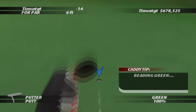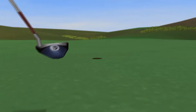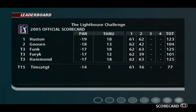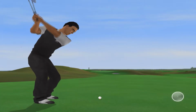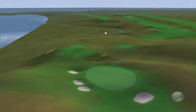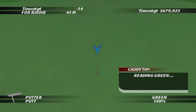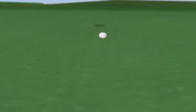Miss this and you're looking at a bogey. Gets his putt. Tap. This should land safely on the green. Not exactly firing on all cylinders, but it is on the putting surface. Oh, any closer and that would have fallen in.